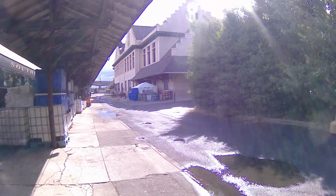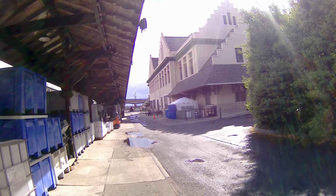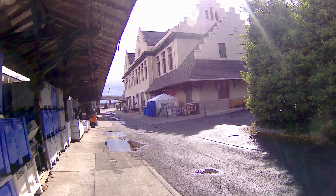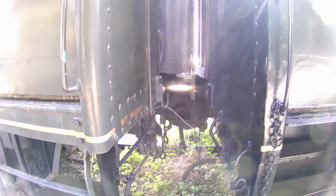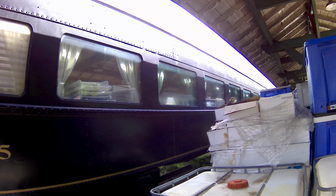The old Southern Railway Depot. Boy, that's a big depot. This used to be the old Southern Railway Terminal. I think it was built in 1909 or 1919, something like that. This was the hub of the Southern Railway way back when. There's another old Pullman sitting here. Diaphragm looks pretty good. That one's got Southern Railway written on it. That one's still an old Southern.